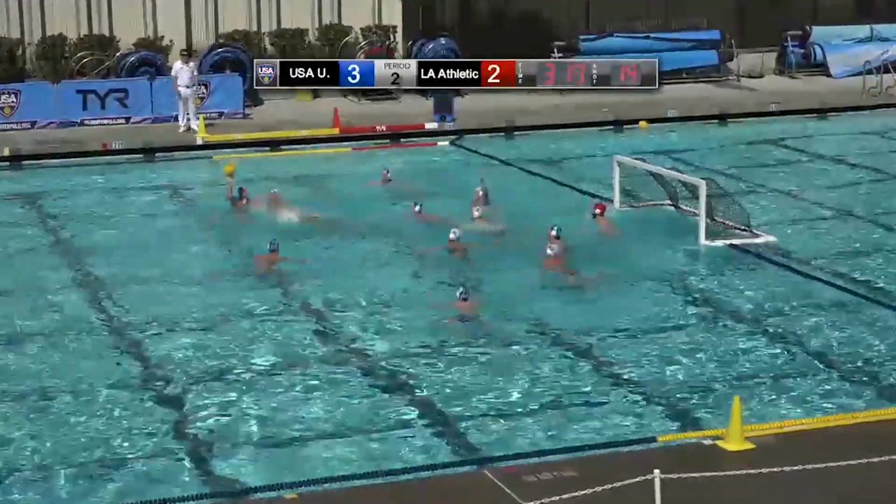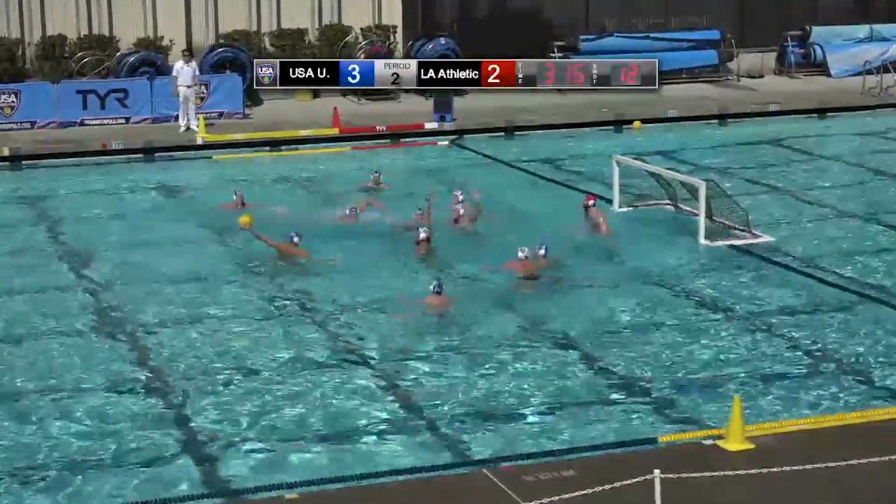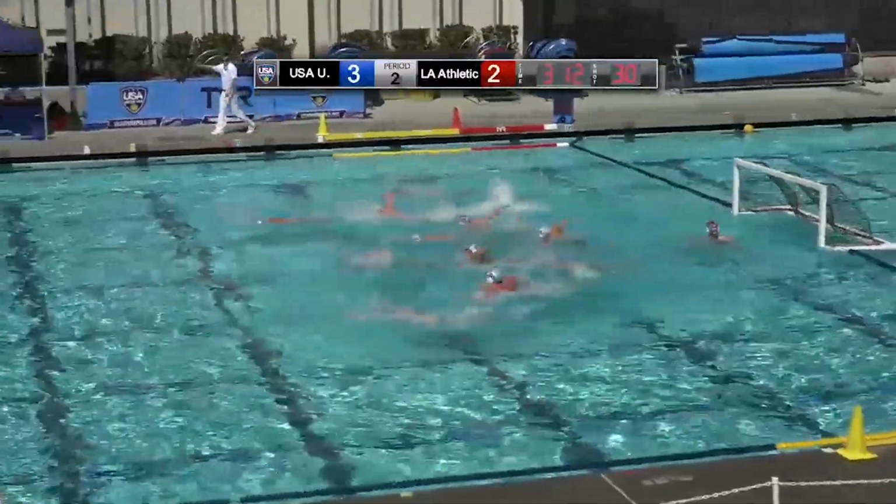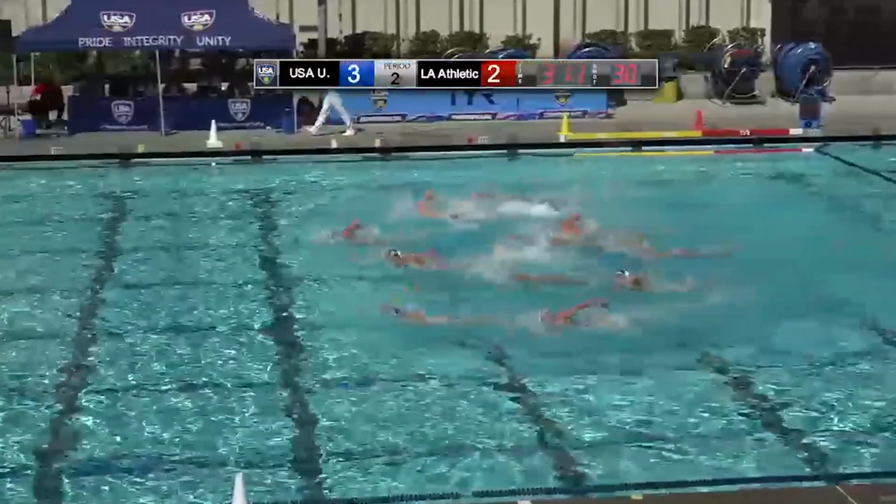LA on the advantage coming out of the timeout. 3:15 to play. First half. Big windup from Virgie, but he's field blocked. And the sides come even.